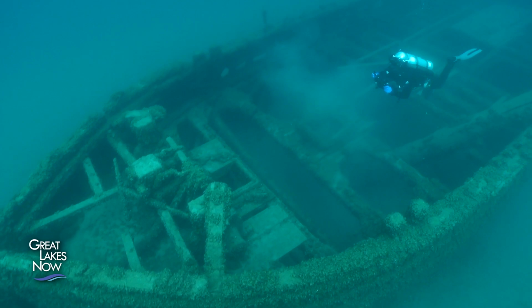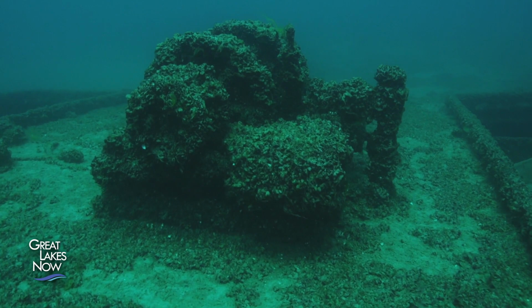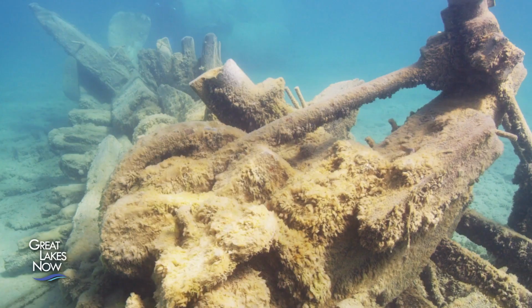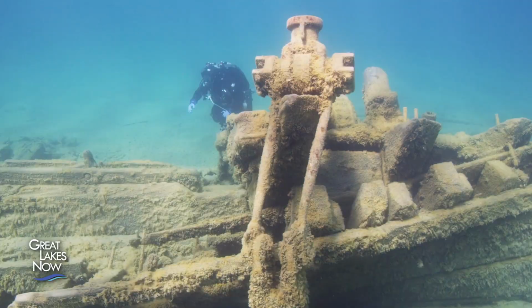One of the really cool things about the Great Lakes, of course, is the freshwater. So it preserves these wrecks much better than saltwater would for a similar wreck. It's really cool, these wrecks had such a long life where they were used and then rebuilt into something else and then used again. So you can see this life history of this one shipwreck just by looking at it this way.